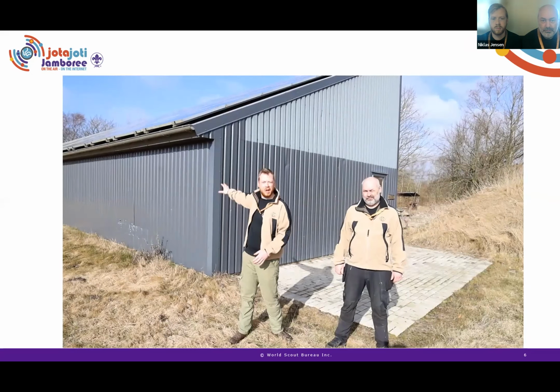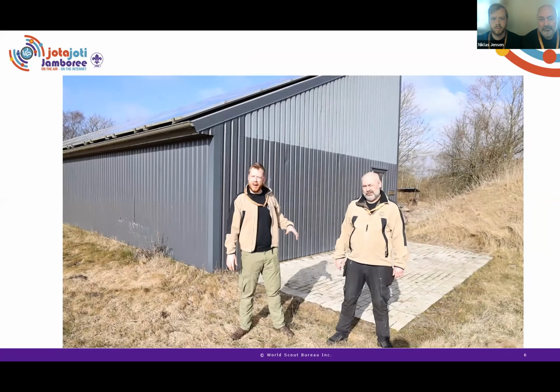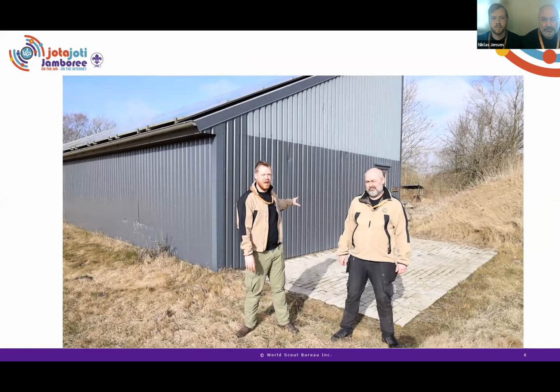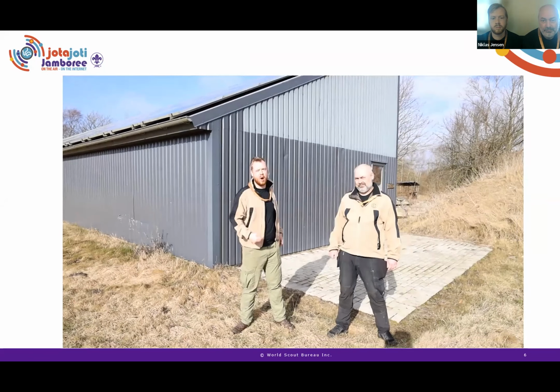As you saw in our last video, this is our solar cell panel. The building beneath it, we have used to maximum capacity. For example, in here, we have our bouldering room, indoor climbing room. And in the other end, we have a storage room. But let's go in and see our bouldering.